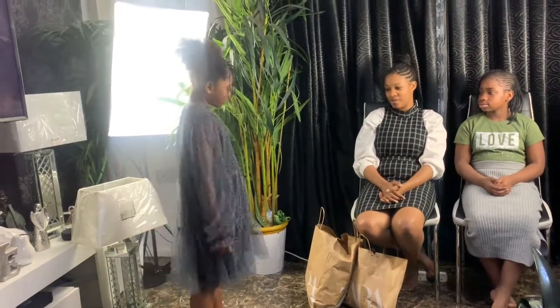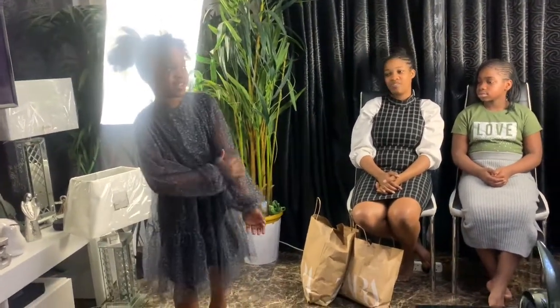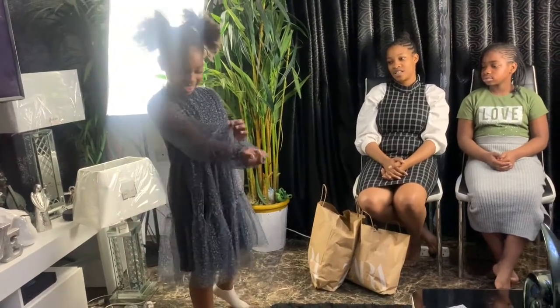Second one. Do you like the material? Is the material nice? I love the arms. I like the arms. They are really nice. Yeah, I like it. Yeah.